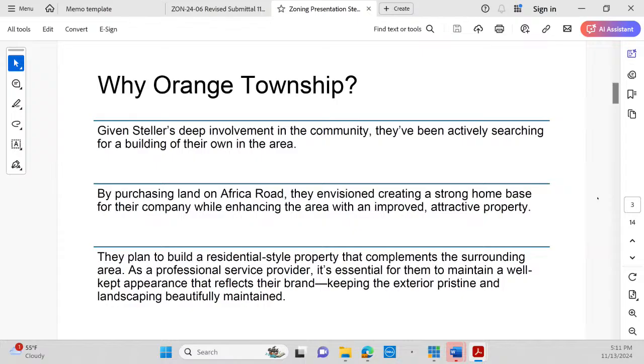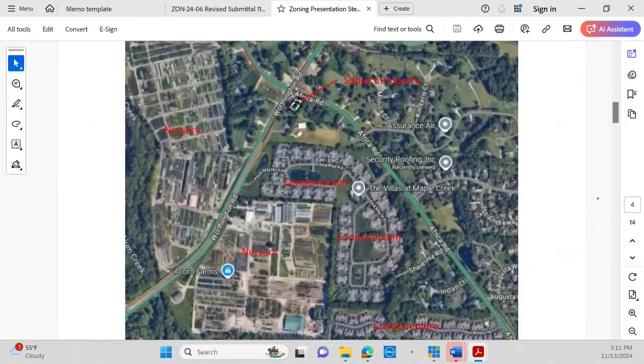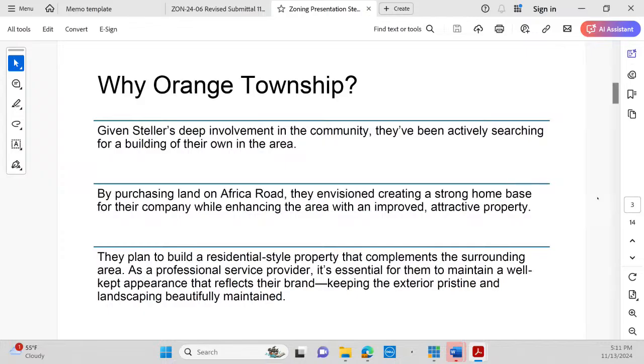They are a high-end remodeling company, so they have the utmost interest in keeping that property nice and tidy. One of the good things about this, it will increase the property value, which will help with property taxes. There are 6 employees that will be working on site for the most part. We do believe it will increase the quality of the building in that area.